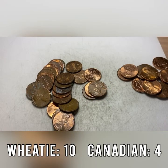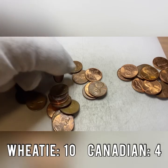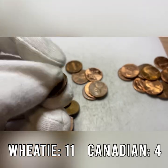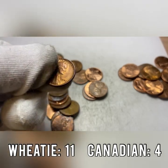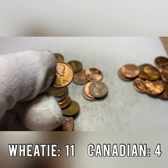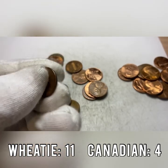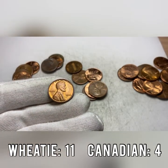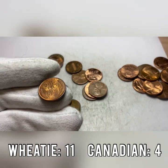Unbelievable. Roll number 35, I didn't see it because it was tilted up and reflecting light. It's a shiny wheat cent. I'm going to guess it's from the 50s. Let's find out. Ooh, it's a shiny 1945 Philly. I don't see a lot of those. 45 is a common year, but to be shiny like that, that's a great find.